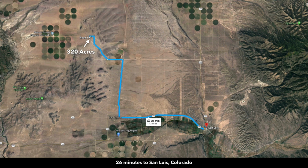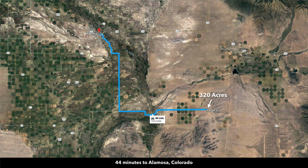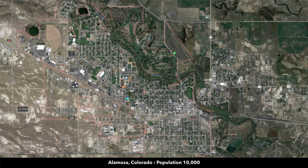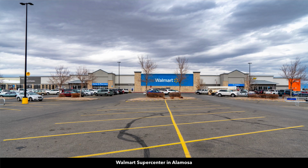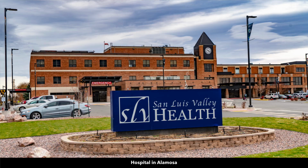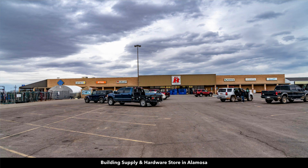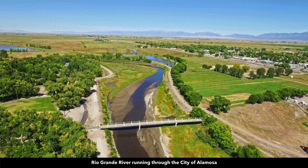These are the driving directions to the town of San Luis. Here are some photos of San Luis. This is the driving directions to Alamosa. Again, you're only about 44 minutes from Alamosa, which has a population around 10,000. This is Main Street in downtown Alamosa, where you'll find shopping and dining. It's a Walmart supercenter, regional airport, multiple grocery stores, a hospital in Alamosa, tractor supply, building supplies. This is Adams State University in Alamosa, and the Rio Grande River flows through Alamosa.